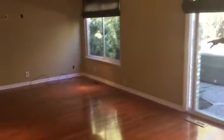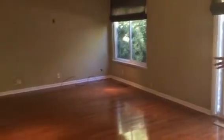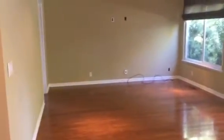And then the family room has been modified somewhat. They took out the fireplace that was here because they wanted to make it a more cozy, informal space. And what I really want to show you is the backyard, so come with me.